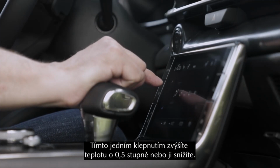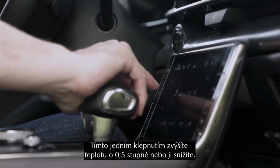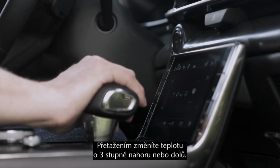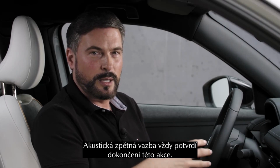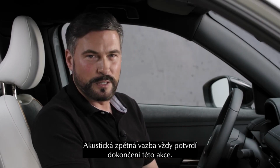And by this single tap, you increase the temperature by 0.5 degree or decrease it. And by a swipe, you will increase the temperature by 3 degrees up or down. You will always get an acoustical feedback, and by this you always understand that this action is completed.